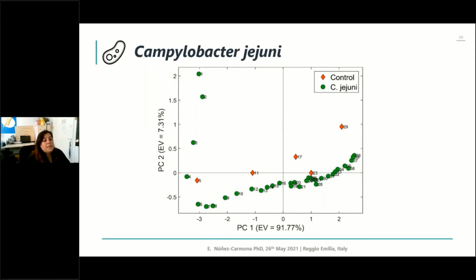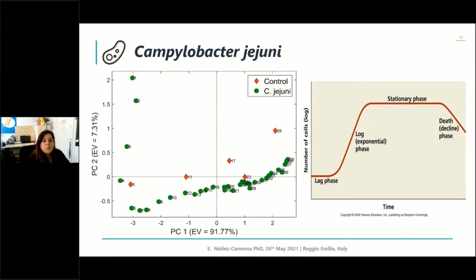Okay, this is a PCA graph that you can see. Summing the value of PC1 and PC2, we can see that inside the graph is enclosed nearly 99% of the explained variance. But like this it is not so informative. I want you to check that all the green dots belong to the contaminated samples, the inoculated samples, and are numbered in chronological order.